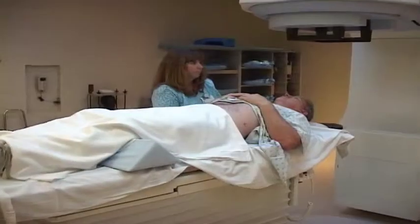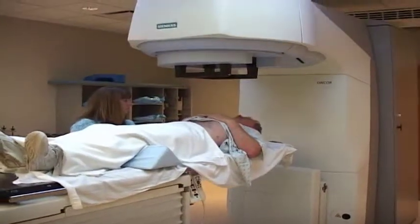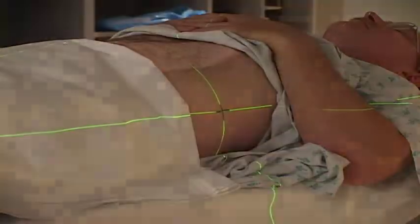The radiation therapist will position you on the treatment table. They will use the marks that were placed at the time of CT to line up your body with the lasers in the room.